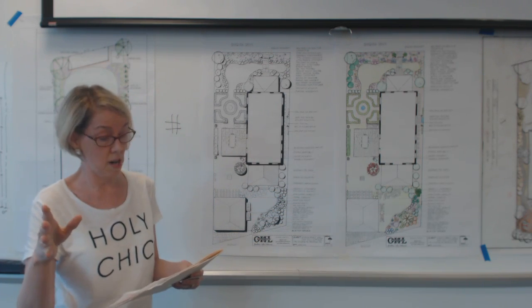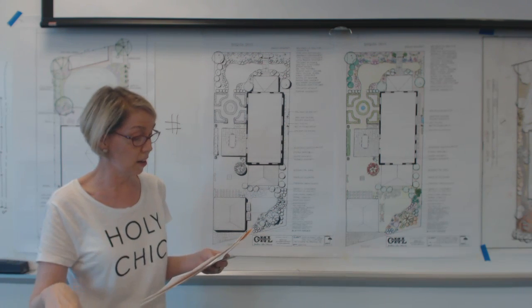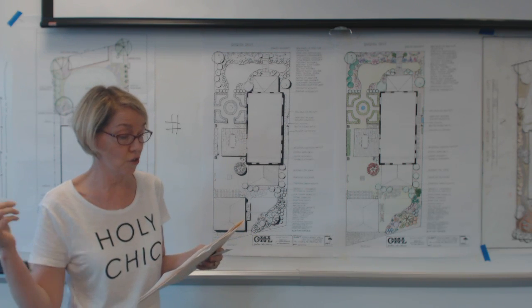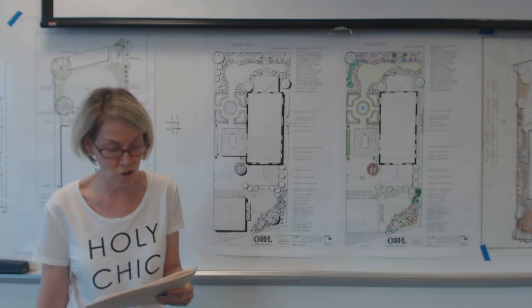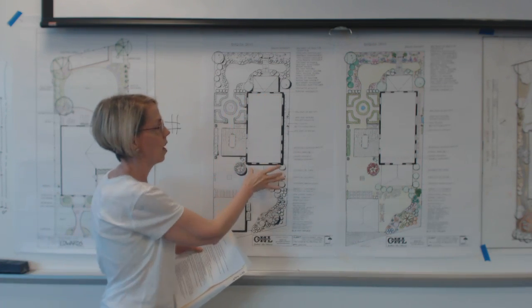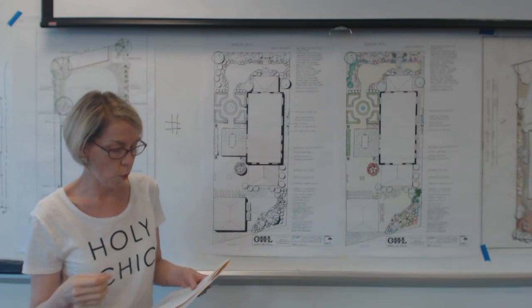And my clients are empty nesters. I wrote this all down, so bear with me. They just downsized from a rather large home in the suburbs. They moved into the city to be close to theaters, the restaurants, the arts, and they're ready for their next chapter. And they found this great home in a historic neighborhood, but this was an infill house, so it was very basic, very simple.